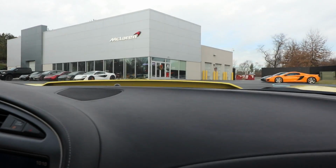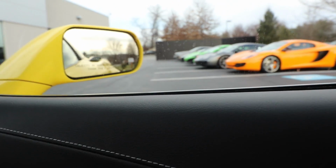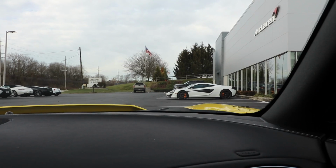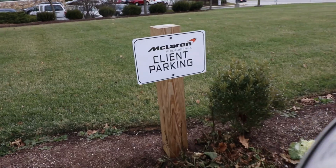All these new cars with their fancy double clutches don't have that issue. Look at that. Client parking? Am I a client, Troy? Yeah. Ooh, look at that 650. I like that 570 in the white, black, and orange spec. I better pay attention to parking so I don't look like an idiot.